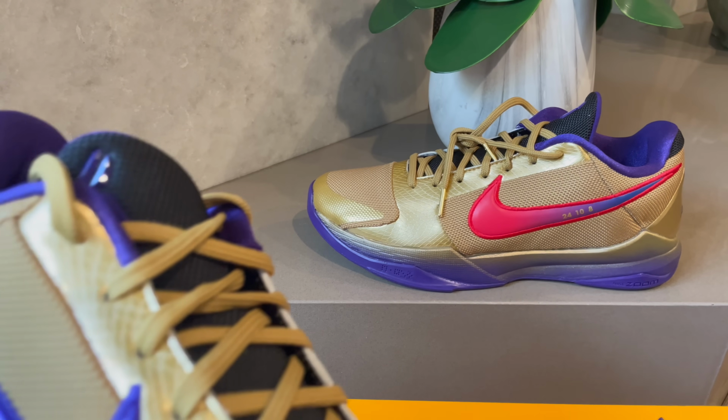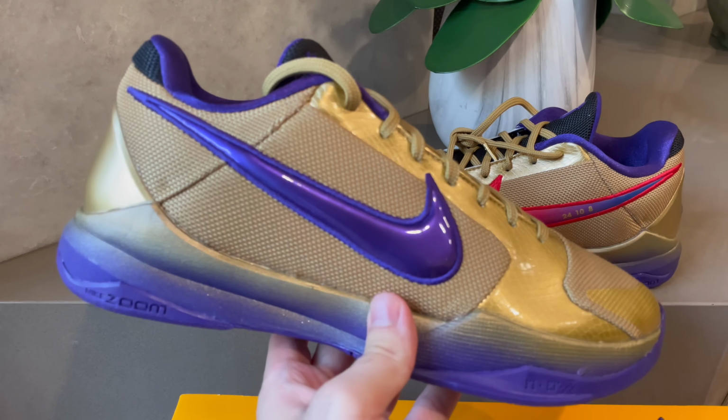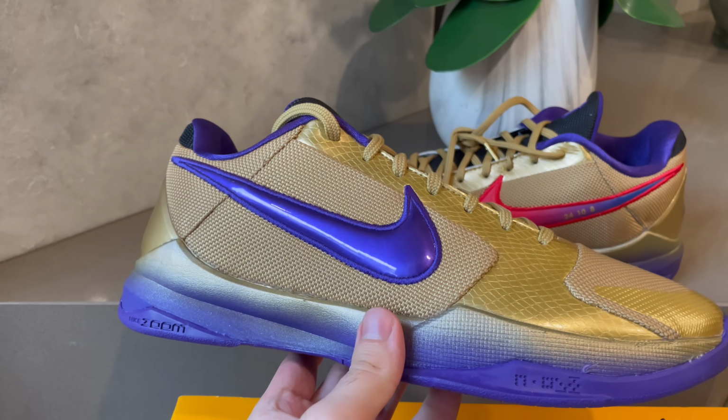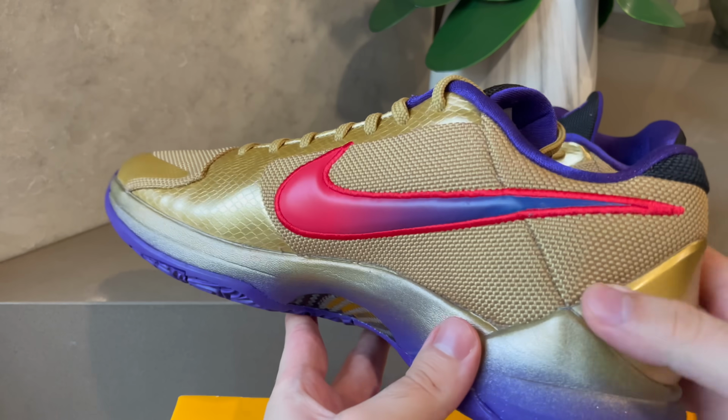And then really quick, let me show you guys how these look with the light on. So previously the light was off, but when the light is on, they shine even more. Take a quick look at that.